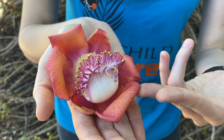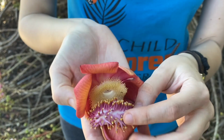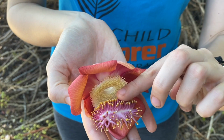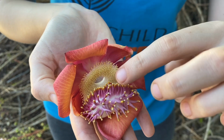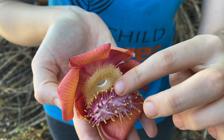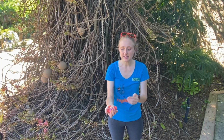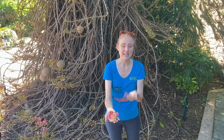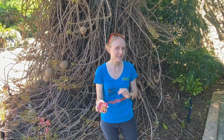It has the bright colors, including bright pink and bright yellow. It has a nice landing platform where the bees can come and sit. It has a really intense scent, and it has a reward. Some flowers use nectar. This flower has reward pollen right down here at the bottom. And that all helps this flower get bees to come visit it, to pollinate it, so that it can turn into that fruit. But how exactly does this all work?